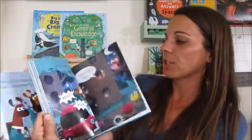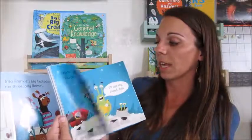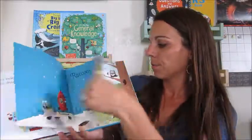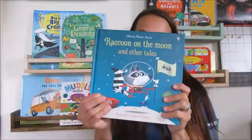You can see the illustrations. They're fun, they're bright, they're playful. My son loves Raccoon on the Moon. He really likes outer space. This is one that we read a lot, and he asks me for it all the time.